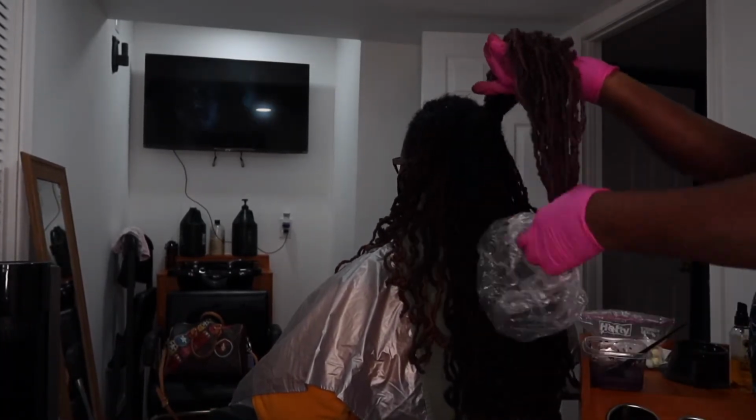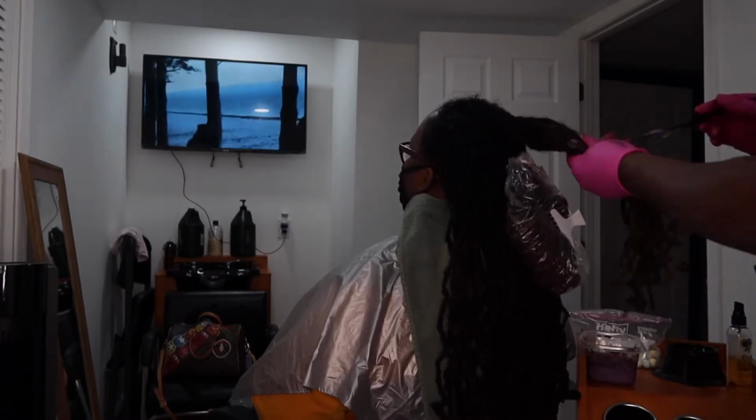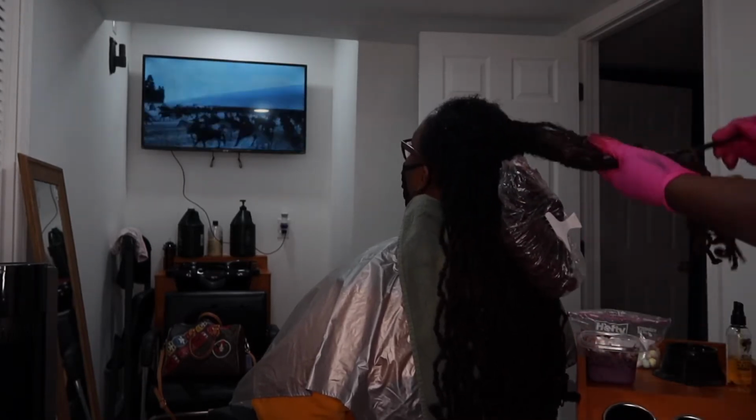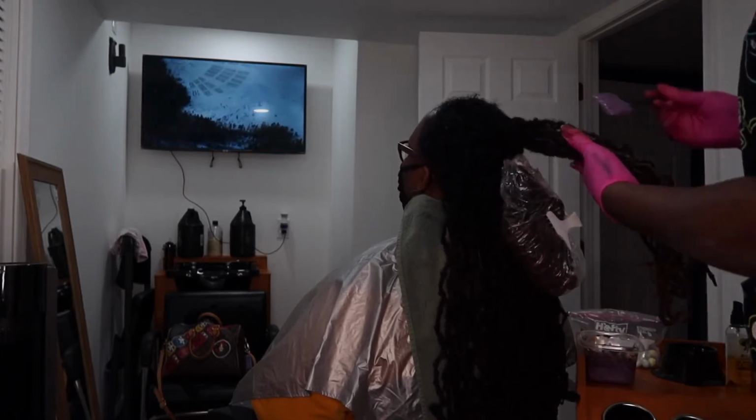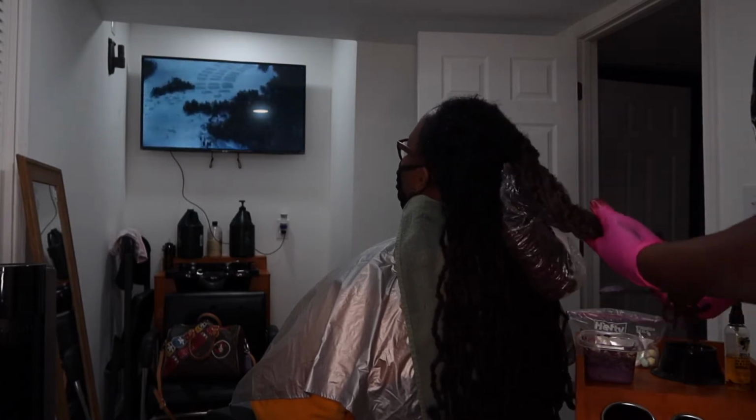To make sure that this color is not bleeding into the other color, I put a shower cap around it and secure it with a clip, and then I go back through and start sectioning out the low light hair, and then I start applying the color, as you can see here. And then I'll also put a shower cap on this hair to make sure that this color doesn't bleed onto the other hair that does not have color on it.